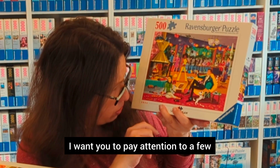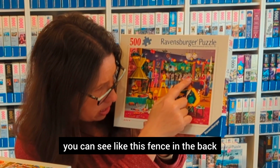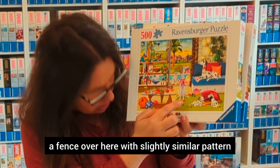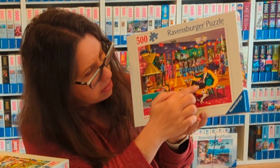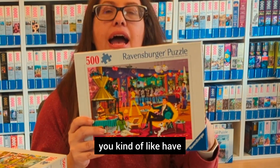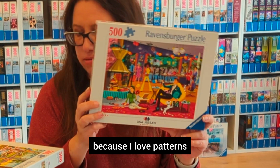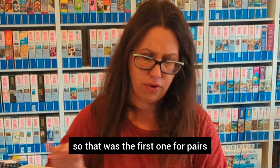I wanted to pay attention to a few things because some of them repeat in the other one. If you look here, you can see this fence in the back. You'll see a fence over here with a slightly similar pattern. And if you look here at the floor, you can see a floor with a kind of similar pattern. So if you do both of those puzzles and you have an eye for patterns, you're going to find some similarities between the two, which I always enjoy because I love patterns. It's kind of my thing. So that was the first one for pairs.